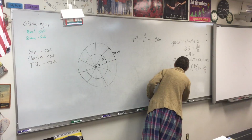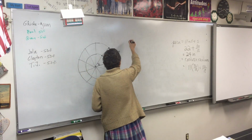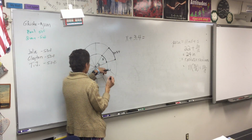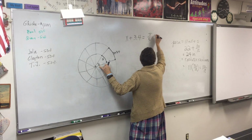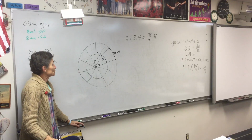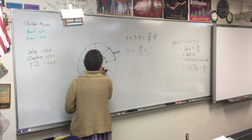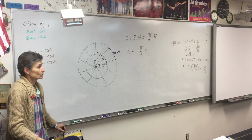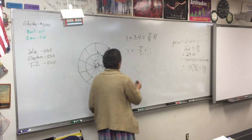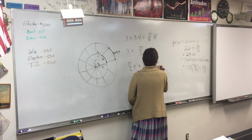Ideas? Find the bigger one first. So arc length, x plus 3.4 pi, equals angle, so that'd be pi over 5, times the radius, and I'll use capital R for the radius. Can I say x equals pi over 5 times little r for the little radius? Please substitute for x. Okay, so I have pi over 5 little r plus 3.4 equals pi over 5 big R.